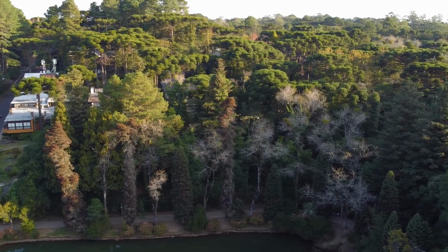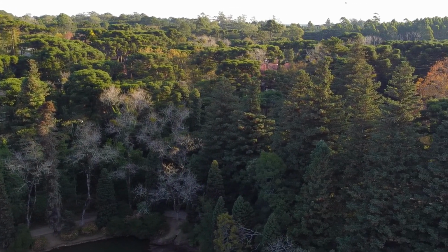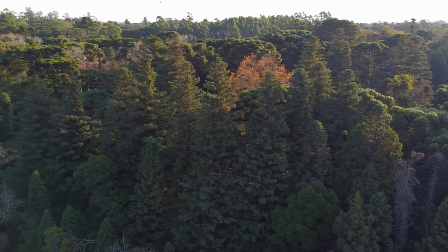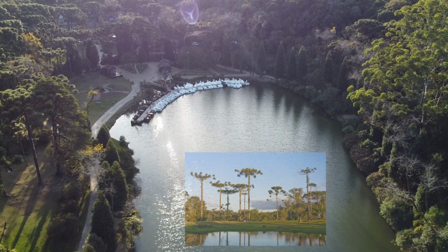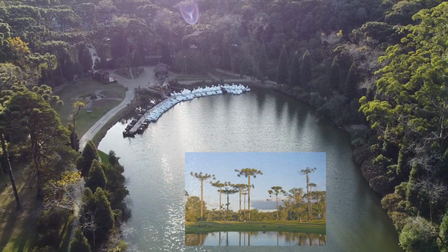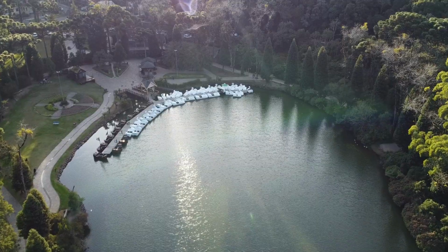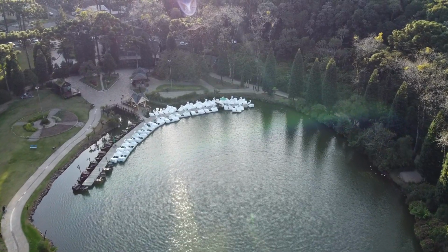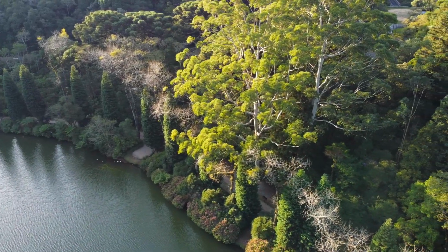This pan I'm doing right now is just for you to see the trees. Those trees that look flat, they are the Brazilian araucaria. It's a kind of pine tree that is native from this area, so you cannot cut them here. You go to jail if you cut one of those pine trees called Brazilian araucaria. Look at the colors.